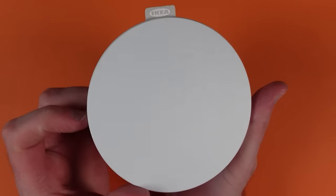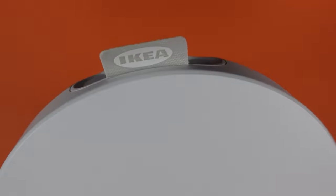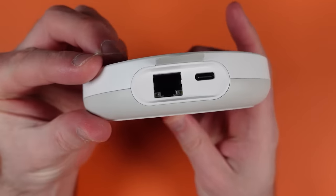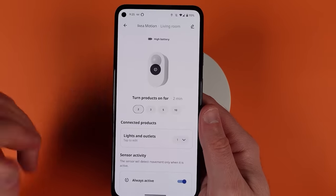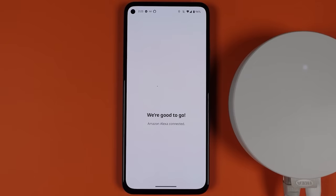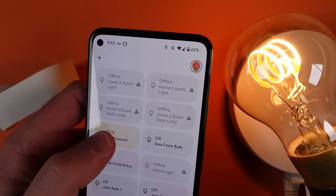I like the way the application feels and I'm excited to start bringing in other products using Matter in just a little bit. At this point, the IKEA Dirigera hub is a lot like the previous hub with a new wrapper known as the new app. The new app is nice and the integration with Amazon and Google was even easier than standard integrations.